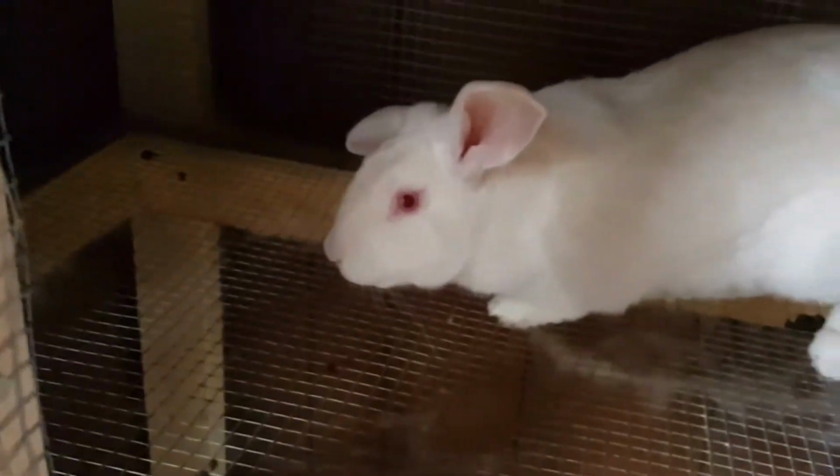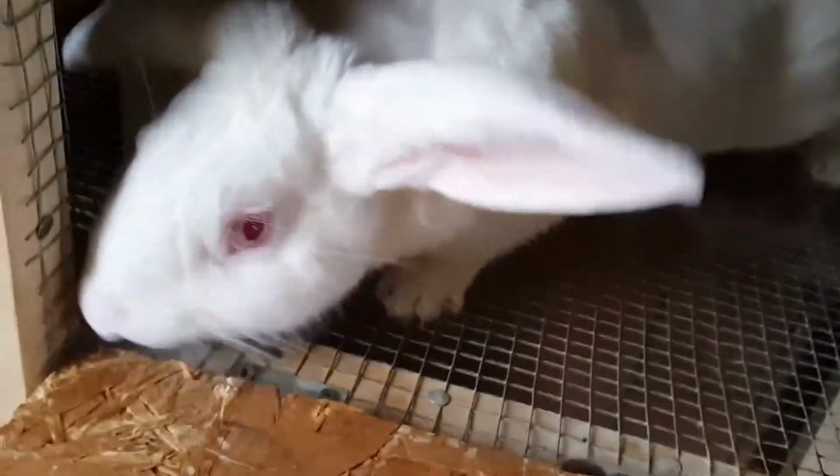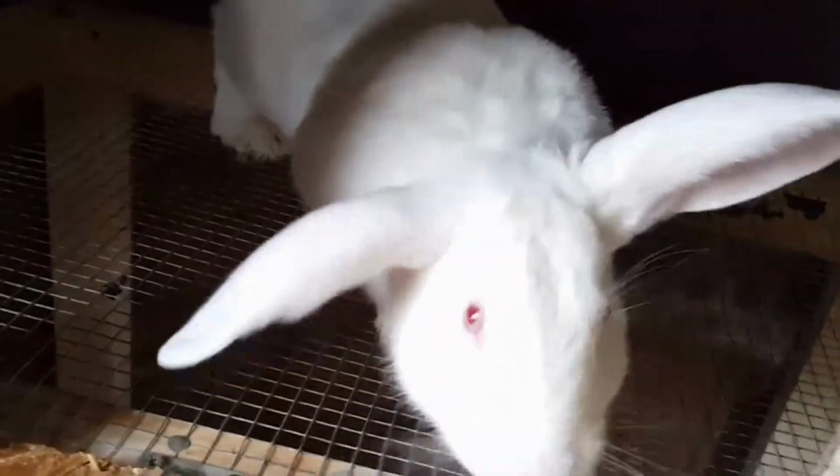All right. Now this is our buck rabbit, Bubba. Now Bubba, he's doing okay too, and he also is friendly, and inquisitive. They come out and they want to see what you're doing, what's going on. And it's funny. I've really enjoyed them.